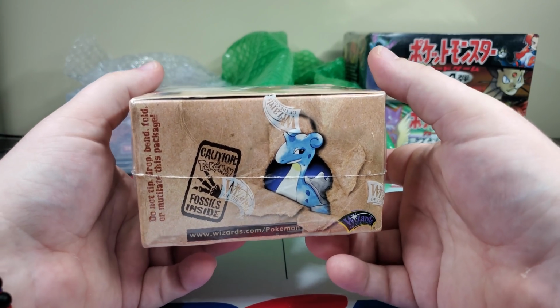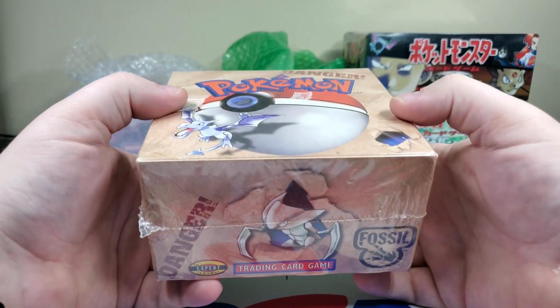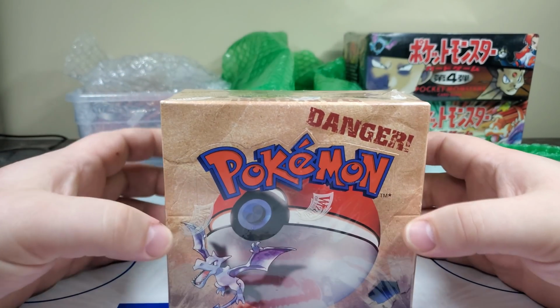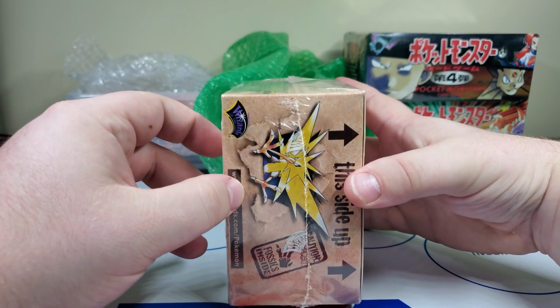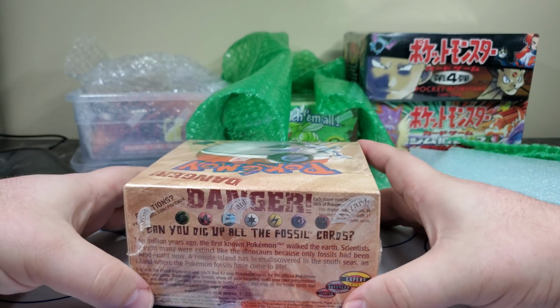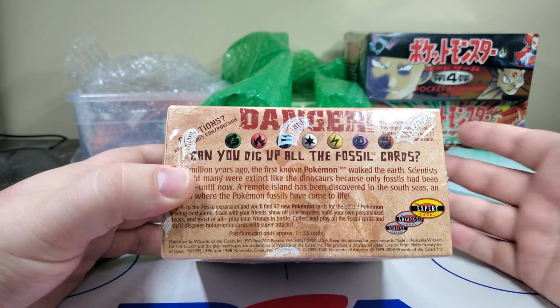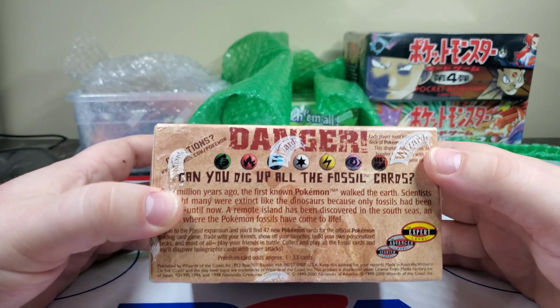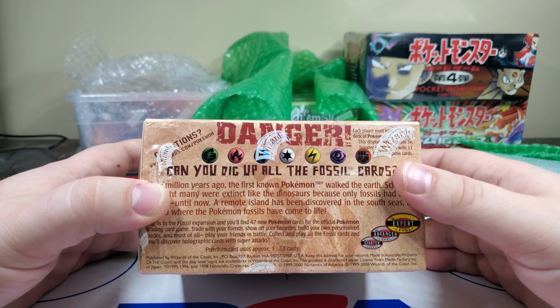This box is in phenomenal condition. It has really sharp corners. I mean, it has everything you're looking for in a box. It is just gorgeous. I'm really trying to be careful here. Do not want any holes or anything in this box. Because this box is so rare, I'm just going to ask for offers on it. Please know that it's going to take a really nice offer to take this from me.